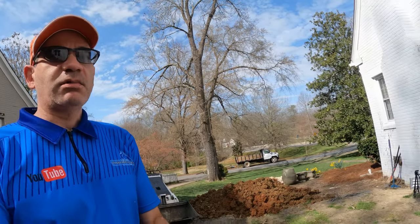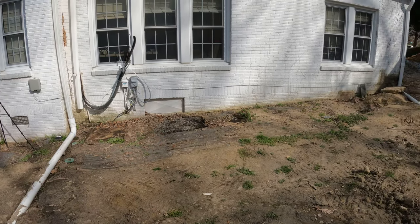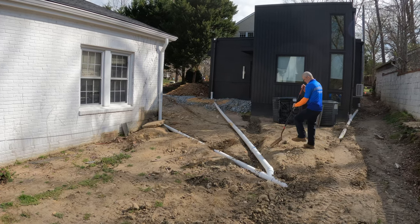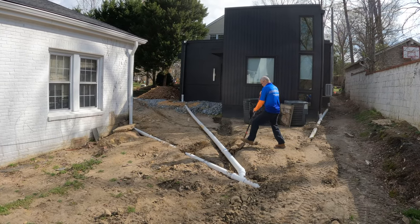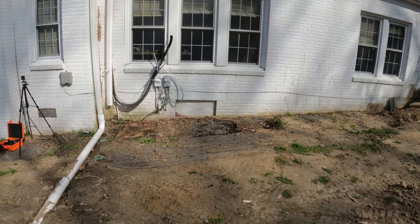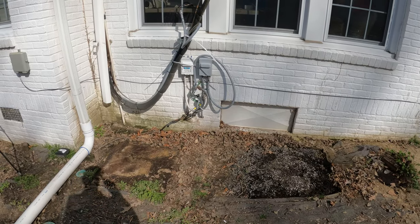We're back out here today, and what we're going to do is get the grade brought up along the house right here. The heating and air contractors came this morning about an hour ago and moved the two units. There's one heat pump and one straight AC, so they pulled those off. We're gonna get the grade brought up, get the pads reset, and then they'll be back here to hook these back up.